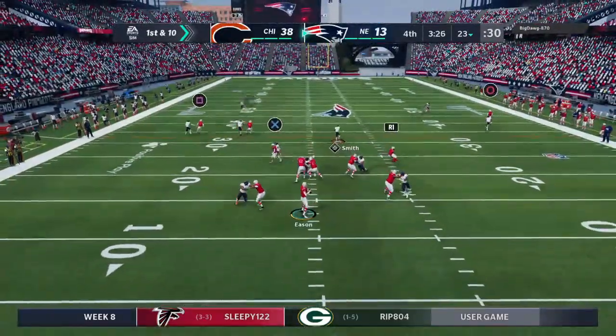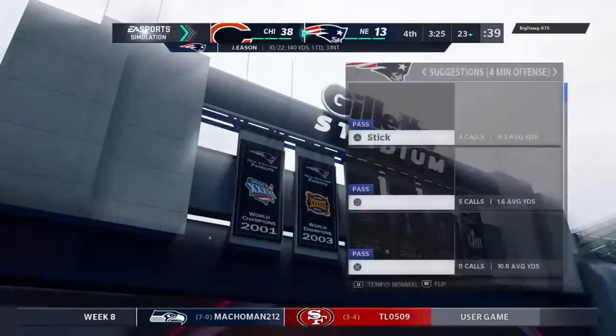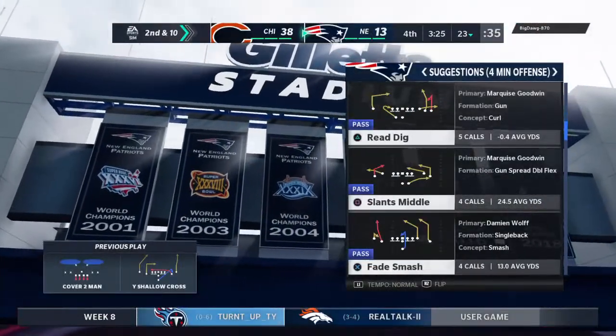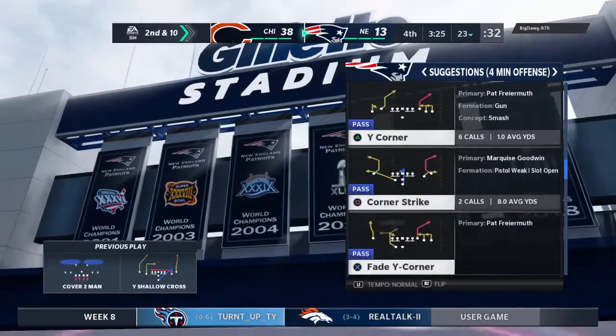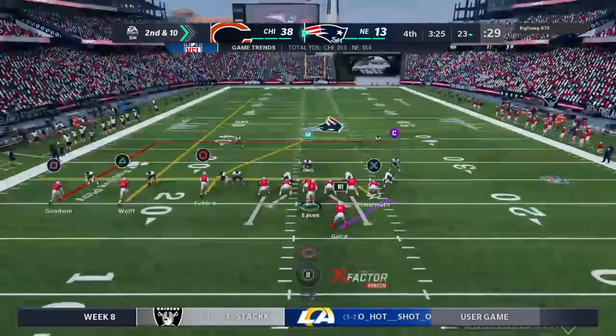Throwing after the interception. Eason. And that'll be knocked away. It's incomplete. The intended receiver, Marquise Goodwin. And it's second down. Incomplete. At this point in the game, they've got to continue to try anything they can. They're still working at it, even though this one feels like a lost cause.